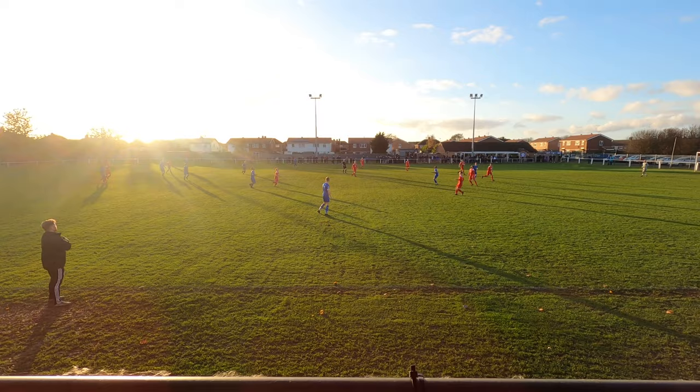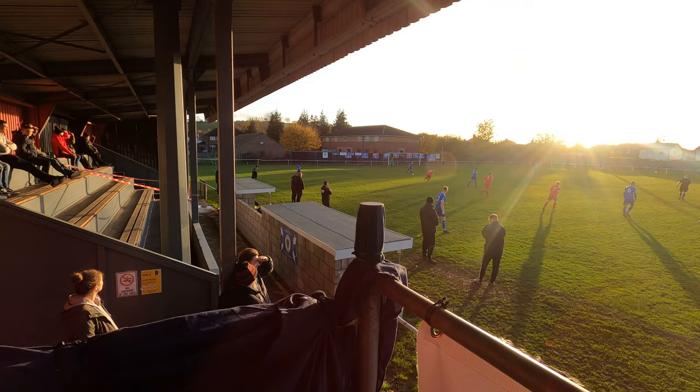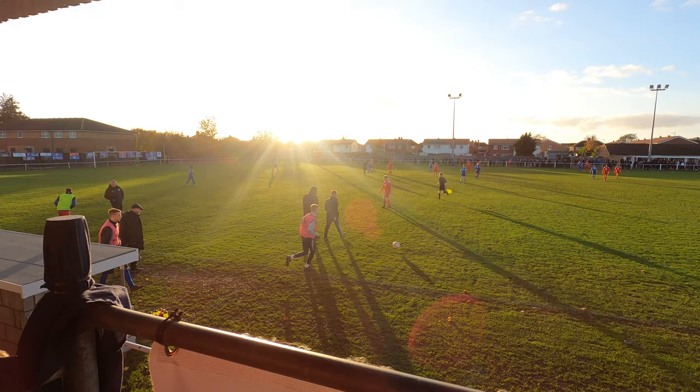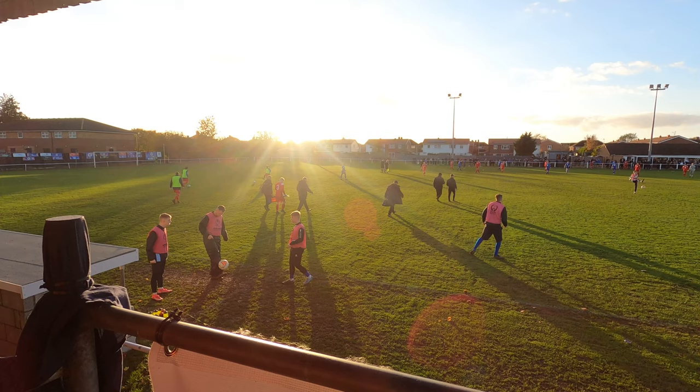Probably the last kick of the game now. We're close to it. Number 2 is going to get that. Just pass it around now, pass it around. Don't try anything silly. And the ref brings the first half to an end there. Currently standing 0-0. Both teams a bit, I think, slightly even towards the end of the first half, but Harrowby definitely on top at the first stage.